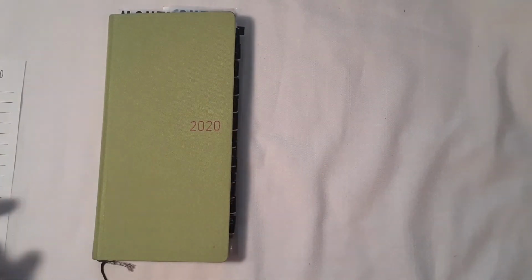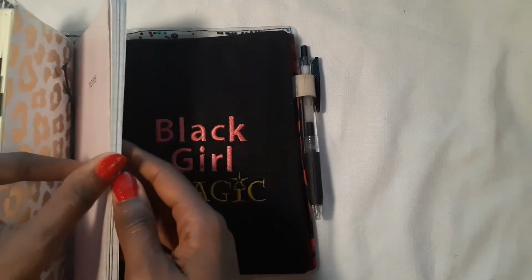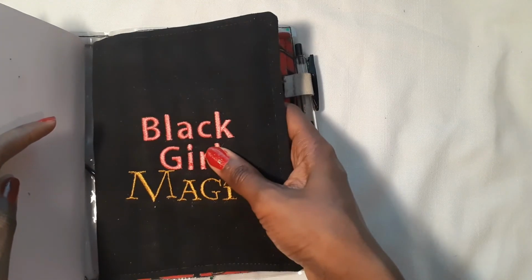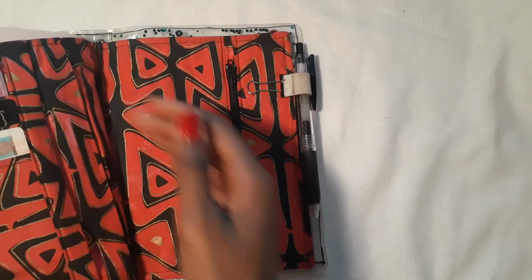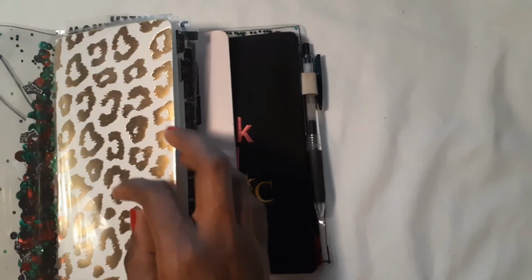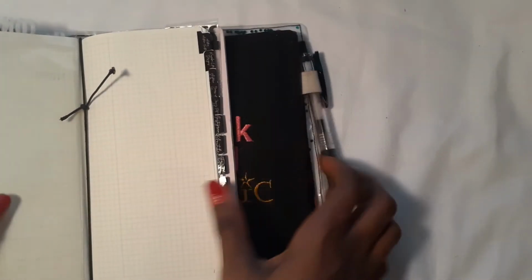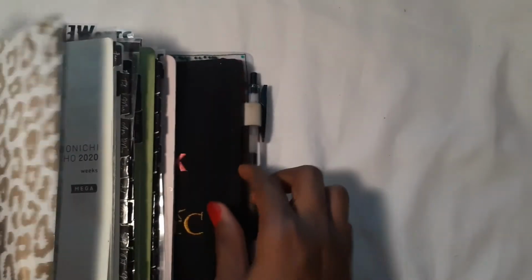This stays in my Traveler's Notebook clear cover. This is my everyday carry, my Hobonichi Weeks Mega. I just have a little extra notebook, and then I have this wallet insert from Posh Planner Pockets that I will leave linked below. I just open this up toward the middle and put it on a string. This one I put behind my everyday carry, and it just sits in there. This is a B6 size. It's not the right size, but I really wanted to use this, so I don't mind. I just keep it in there together. Got my Sarasa Clip Zebra pen, and that is that.